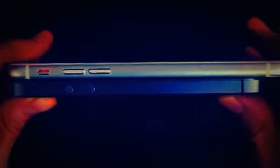The volume rockers also look like they're getting some sort of makeover. On the iPhone 5S, we have those classic circle Apple volume rockers, up and down, but on the iPhone 6 clone, those look very similar to what we see on the iPod Touch again. Now as far as whether I like them or dislike them, I'm kind of neutral, but I definitely say the increased size makes them a little bit easier to hit.